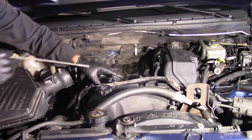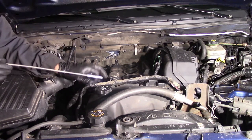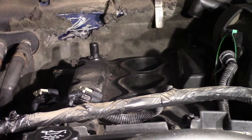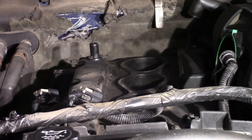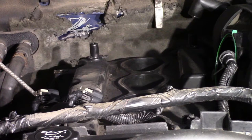Now all the connections are off. We're gonna lift this up and slide this valve cover out from underneath this wiring harness. Those were the connections I was talking about, two at the end there. So now we got 22 bolts, 10 millimeter bolts all around the valve cover. That's next, to loosen those bolts up, remove them, and see if we can get this valve cover off.